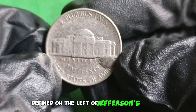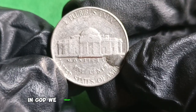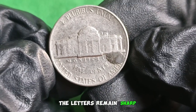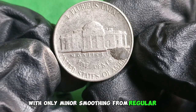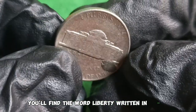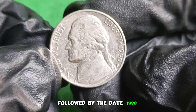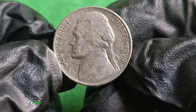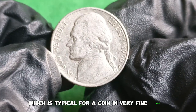To the left of Jefferson's portrait, the motto "In God We Trust" appears clearly. In very fine condition, the letters remain sharp, with only minor smoothing from regular use. On the right side of the obverse, you'll find the word "Liberty" written in script, followed by the date, 1990. These elements remain easily readable and lightly worn, which is typical for a coin in very fine grade.